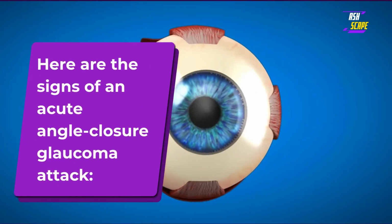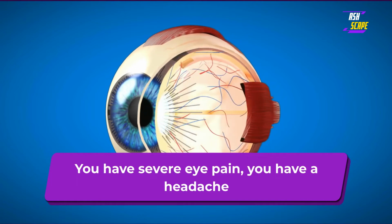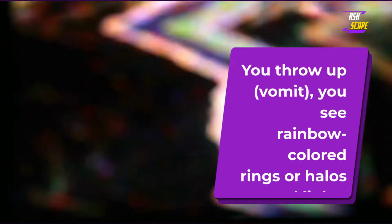Here are the signs of an acute angle closure glaucoma attack. Your vision is suddenly blurry. You have severe eye pain. You have a headache. You feel sick to your stomach, nausea. You throw up, vomit. You see rainbow-colored rings or halos around lights.